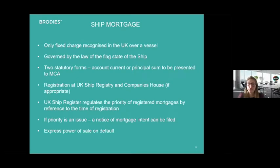The mortgage should be registered at the UK Ship Registry using one of the two aforementioned forms. And if the mortgager is a company, it will also have to be registered at Companies House within 21 days of its execution. The UK Ship Register regulates the priority of registered mortgages by reference to the time of registration.